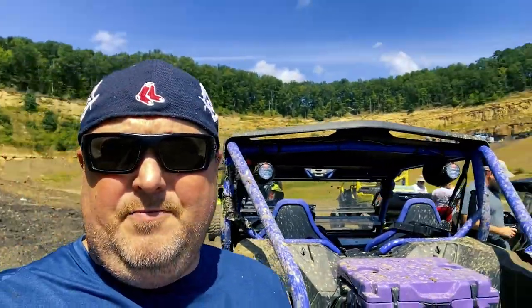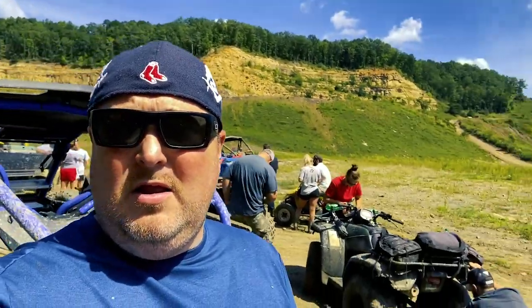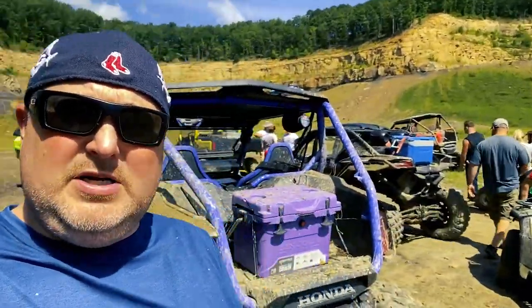So this is the group we're with today. And we have several Talons and a Razor, a Can-Am, a couple four-wheelers. It's not too hot. It's kind of windy and cool, and the sun's shining pretty good. But anyways, we're probably about a quarter way in the ride.